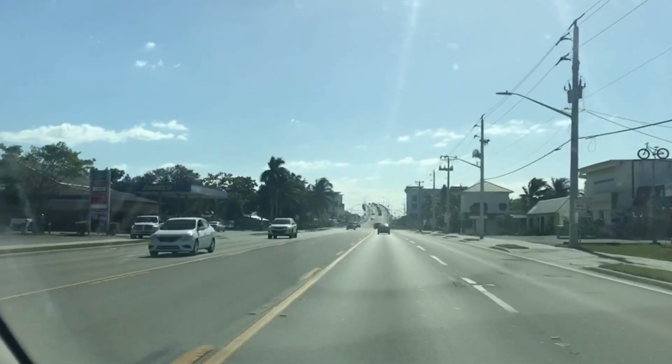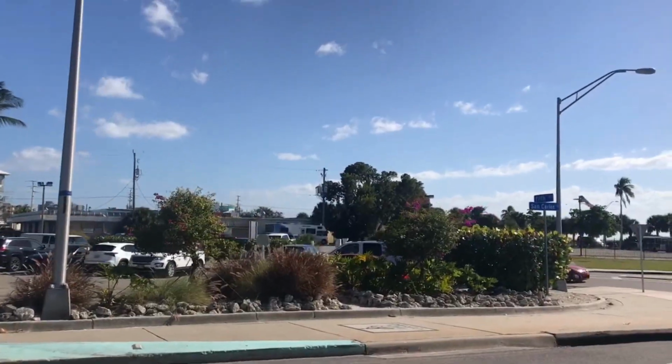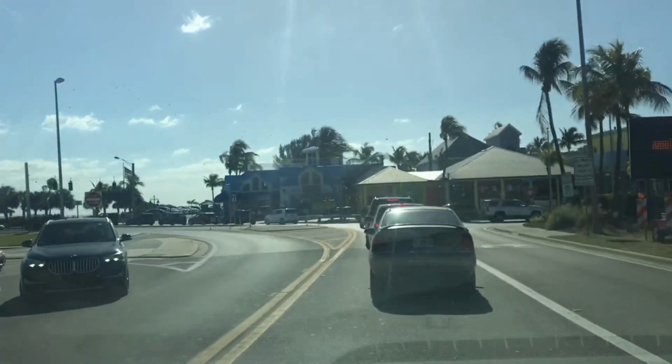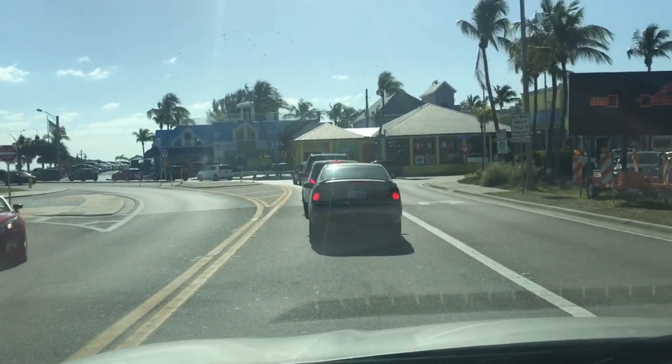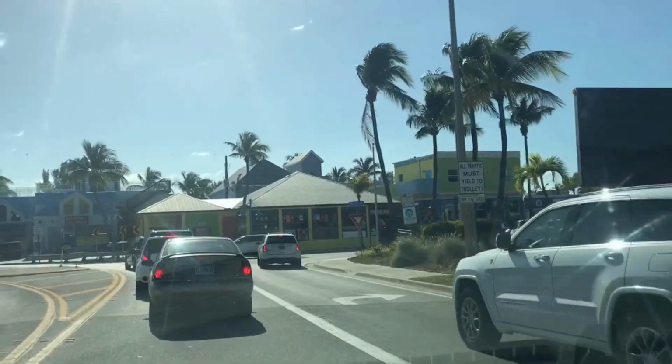Look at this high bridge. It's going to take us to Fort Myers Beach. Now we're on the corner of San Carlos and 5th. Straight ahead is the Sandal Factory. And one of the public beaches is very nearby too. Got to yield to traffic here.